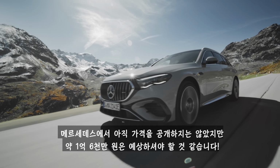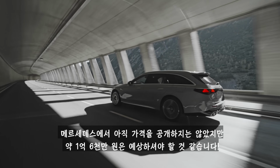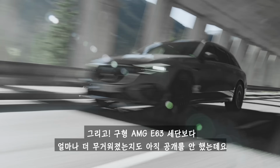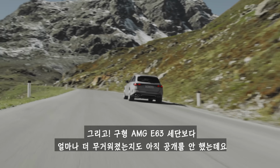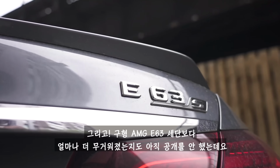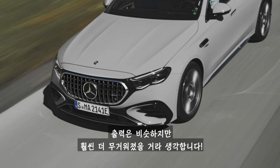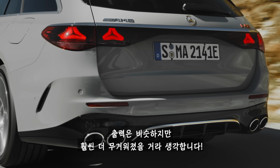Mercedes hasn't confirmed how much this new car will cost, but you probably won't get any change from £100,000. Also, they haven't explained how much heavier it's going to be than the old E63 AMG Saloon. You know, the V8 without any batteries or hybrid tech. It may have pretty much the same power as that car, but I bet it's heavier.